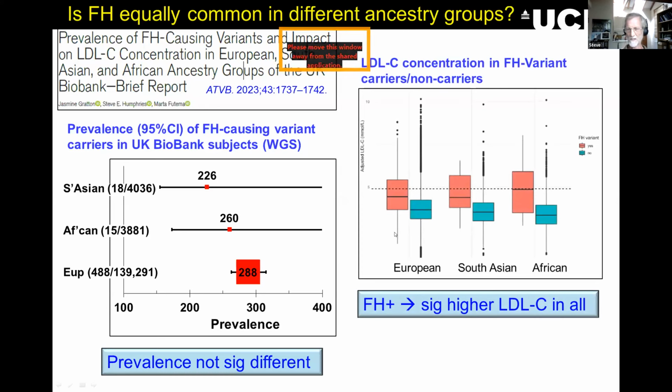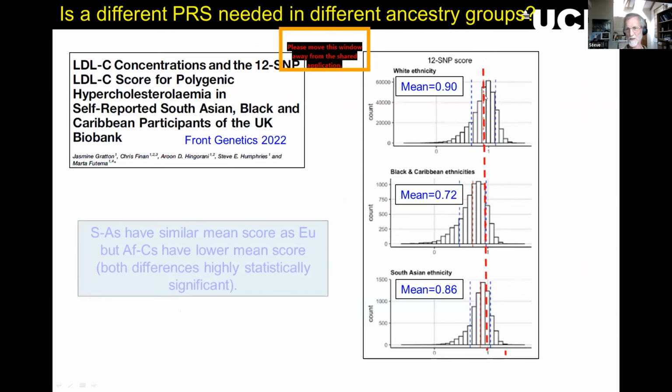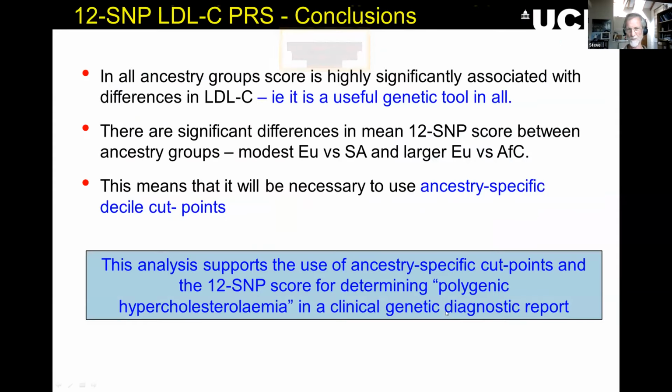Second thing we checked out is whether carrying an FH-causing variant is associated with higher LDL cholesterol in all three groups. And you can see those who don't have the mutation in blue, and those who do have a mutation in pink, it's significantly higher in all the individuals. But what we have to remember is that, not surprisingly, here is the line showing the mean score in the white group. And you can see in the Black and Caribbean groups, the mean is very significantly lower. And in the South Asians, it's slightly lower, although it is also statistically significant. So we need to be careful when we're using these groups. And I think because of shortness of time, I'll skip this.